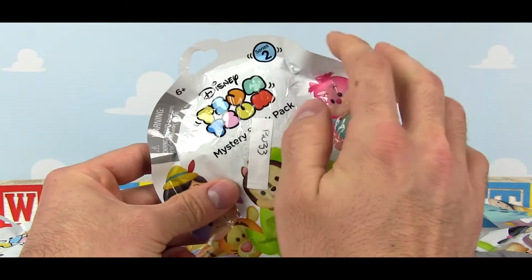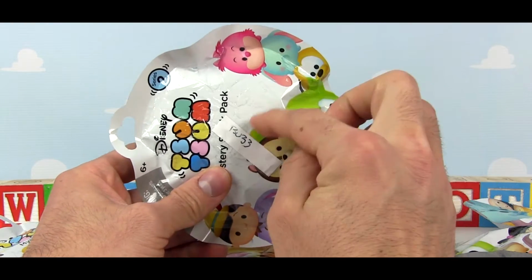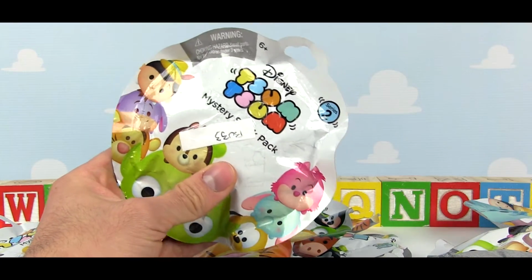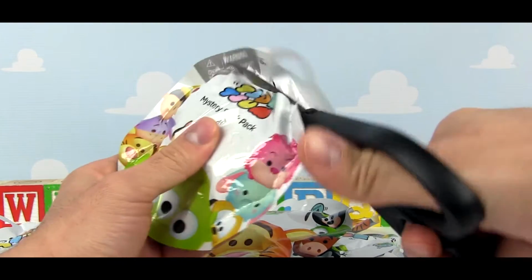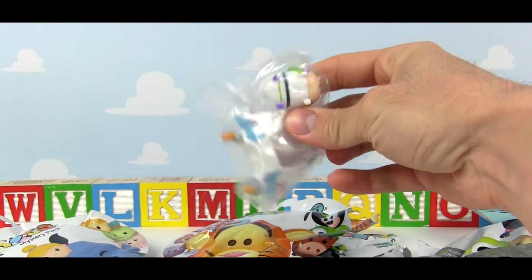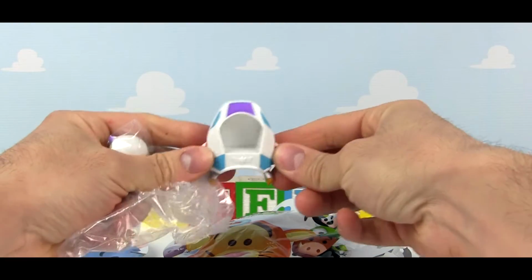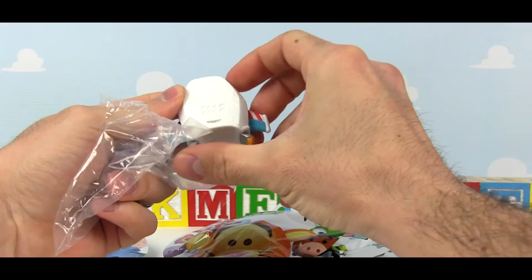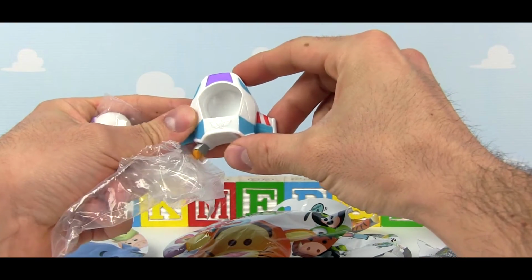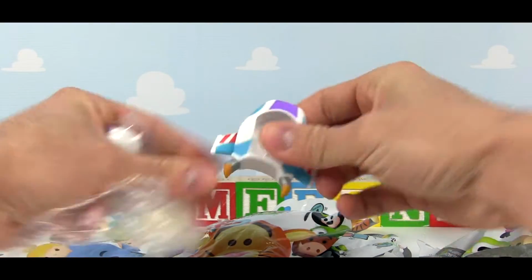So the first one here, like I said, series 2, I had to go to eBay because they are gone from the stores. So this one kind of gives it away. Looks like we have Buzz here. They had labeled it. So let's just cut right in and see what we got. Oh, good. And there he is, Buzz Lightyear. So we have his rocket ship packaging almost, or I guess it's definitely modeled after his packaging from Toy Story, but it's more so an actual rocket ship.